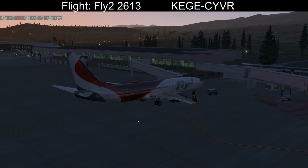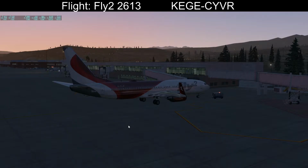Today we're back on the ground in Eagle County. It's actually the same day of recording for me. I've flown over here in the morning and then in the afternoon I'm flying back to Vancouver, so a bit of a busy day flying for me. But yeah, we're here at Eagle County.